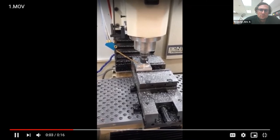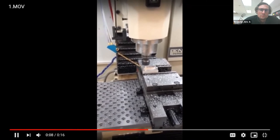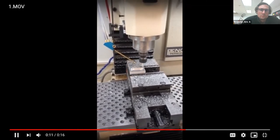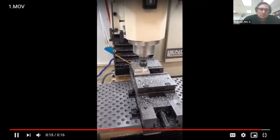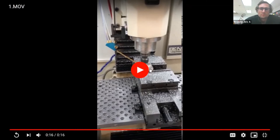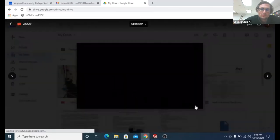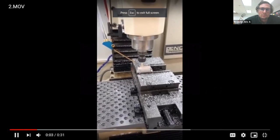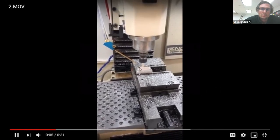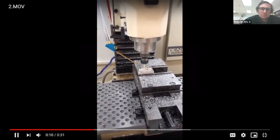It's kind of hard to see, but here's the block. Started off about 2 inches by 2.5 inches by 2.5 inches by an inch tall. And right now, this video is doing the adaptive cut of the top section of the first half. So this video is still the first half, and right now it's milling the internal part of that slot. So it's working its way through the middle.